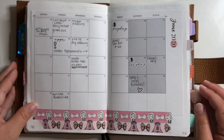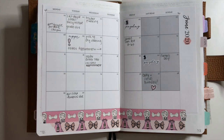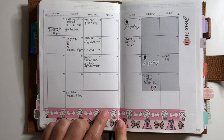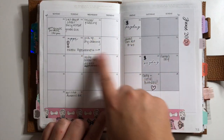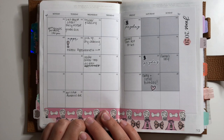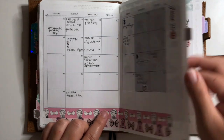Then it goes into my actual appointment month at a glance here. These inserts are from Principal Kate. And again, these are the minimal stickers that I have from that shop that I mentioned. And not a lot going on. A lot of things got canceled, and mostly just holidays and birthdays going on.